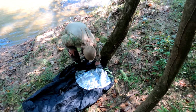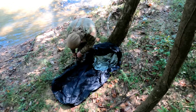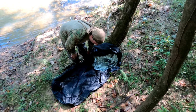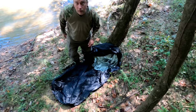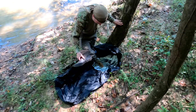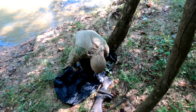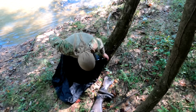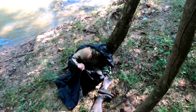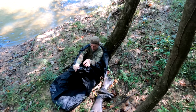All right. So now with this, all you've got to do is scoot up against a tree. Pull these boots off, if it's raining, if it's cold, whatever. So you can crawl in here. You probably want to carry your boots with you. So you can crawl inside. And oh, this will block the wind. You see me on camera? Yep. Now this will block the wind.